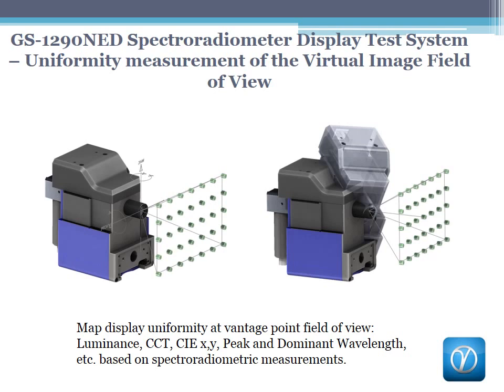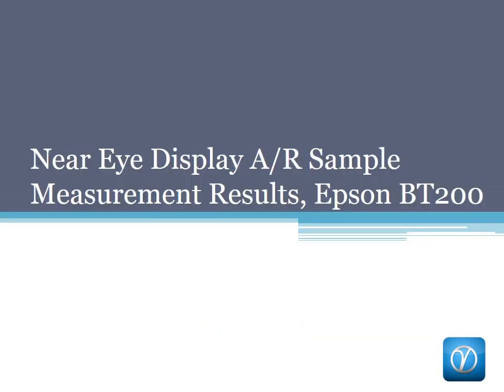For the data presented in this paper, we have a 5 by 7 array of different pointing directions that we pointed to in the visual field of view, and we rotated about the entrance pupil or near the entrance pupil to pivot in the qualified viewing space to get luminance, color differences, white point differences, correlated color temperature, dominant wavelength, and any information that we can extract from the spectroradiometric data. So the results that we obtained using this system for the augmented reality sample data for Epson.